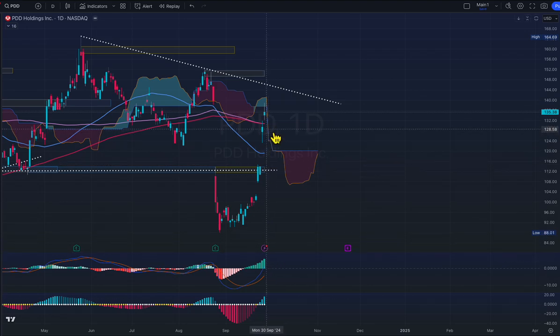Nice bounce, crossing, and next sloping resistance is somewhere around here. So it might go to 145. Another $10 room it has to go up. Okay. Still we are below the cloud condition. We did not cross, but has room to go. Right here, your resistance area. Okay. So PDD looking bullish. These are all bullish stocks which I'm trying to explain to you.